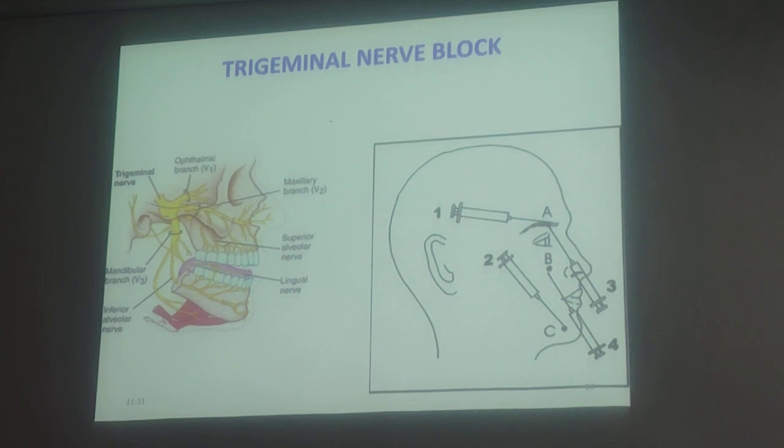So, if it is the ophthalmic division, you can block the supra-orbital nerve, which is the branch of the ophthalmic. You will say, supra-orbital nerve, is this a branch of the ophthalmic? What about other regions? Remember, when you are injecting an anesthetic agent forcibly along the sensory nerve, the anesthetic agent will backtrace along the nerve and go to the main trunk and block the main trunk.